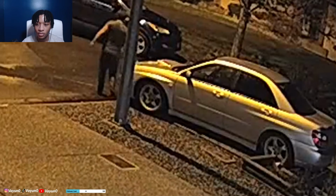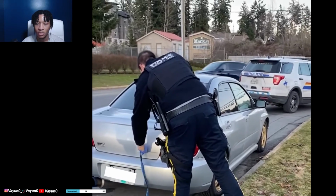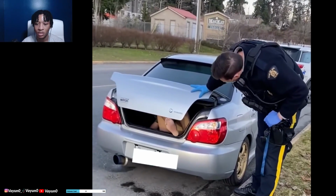A woman found out that a naked man was living in the trunk of her car for 3 days. Why are you in my trunk and are you naked? Yeah. What? It's a rite of passage. What? How did you get in there? I'm the son of the Pope. She called the police and he was eventually arrested. Yep, very much a naked man.